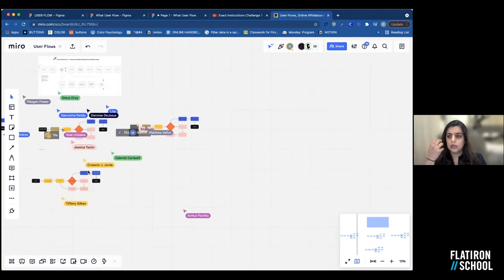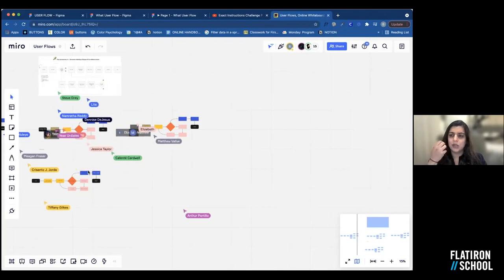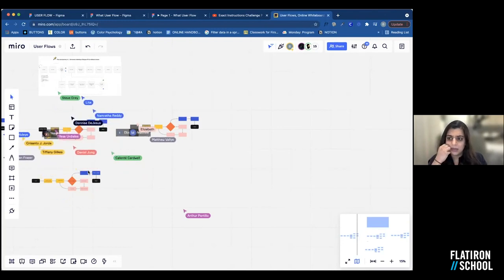User's frustrated, cashier's frustrated, the kitchen staff is frustrated. Can we alleviate any of these just by thinking about the steps a user has to take to get to their order?